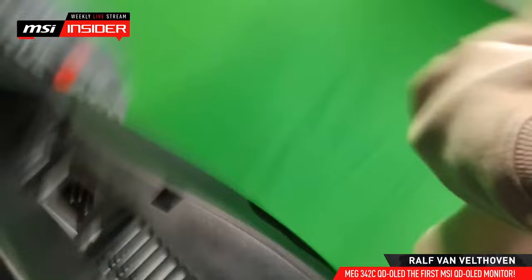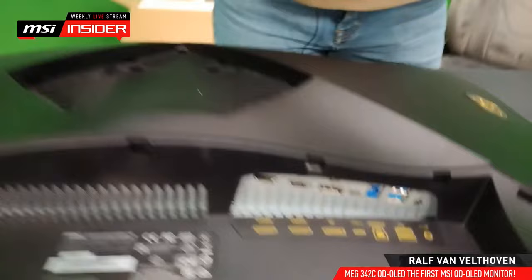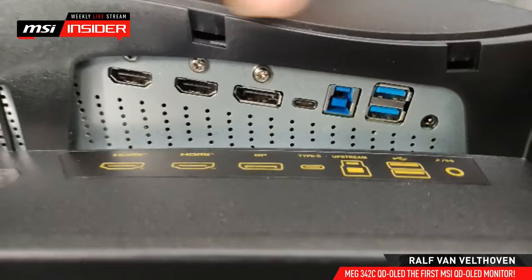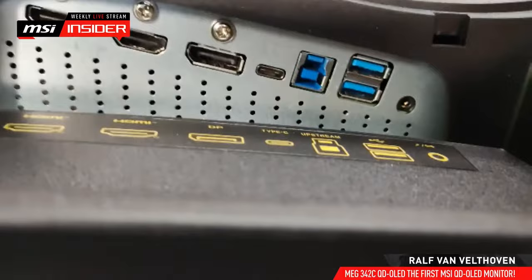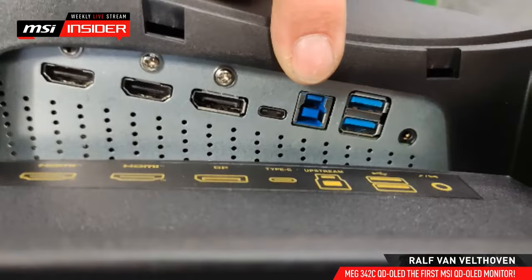Guys, so this is the back of the monitor. As you can see here, I have it right here on the desk. There are some clear notifications on the connectivity as well. But this is the bottom version. So you have 2x HDMI 2.1. It's one that's right here. There's USB-B, which is for the uplink, for stuff like a gaming intelligence app. More information on that later.